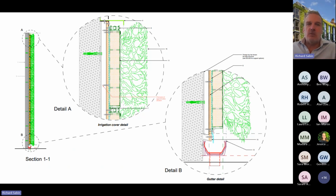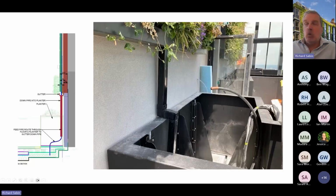Ideally, this drainage will go through to an area of soft landscaping. So if the bottom of the living wall is at ground level and there's a soft landscaped area here, you can simply drop it straight into soft landscaping. If it's got any height to it, then we probably need to collect that water in a gutter type system. And we have an example here of almost both really, being collected in a gutter type system and then being taken to a planter, and then there's an overflow from the planter.